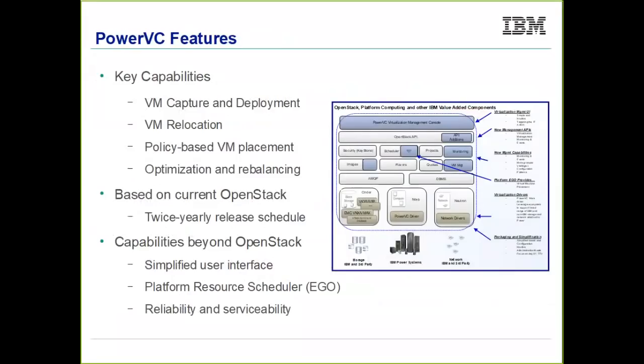OpenStack has a twice yearly release schedule. PowerVC does as well, which means we're able to take advantage of all the new enhancements that come in the latest releases of OpenStack, as well as our own contributions as an IBM corporation to the OpenStack project from an enterprise perspective. But we've brought our own user interface, our own resource scheduler into this, as well as all the traditional RAS characteristics you would expect from an IBM software product with regards to logging and first failure data capture, et cetera.